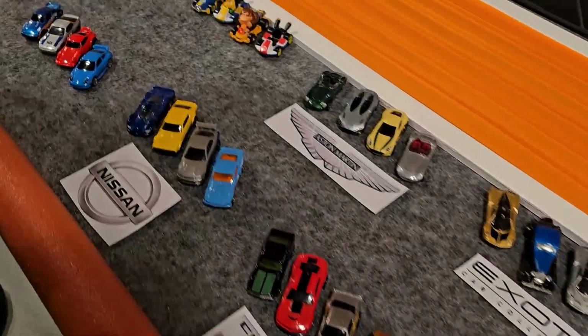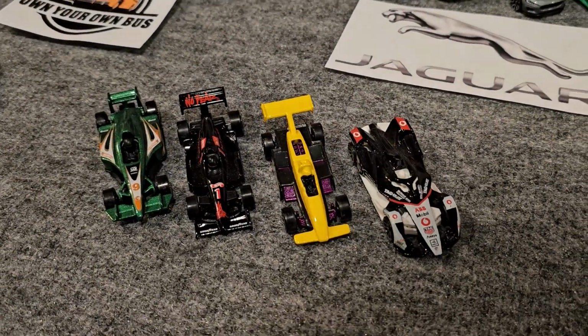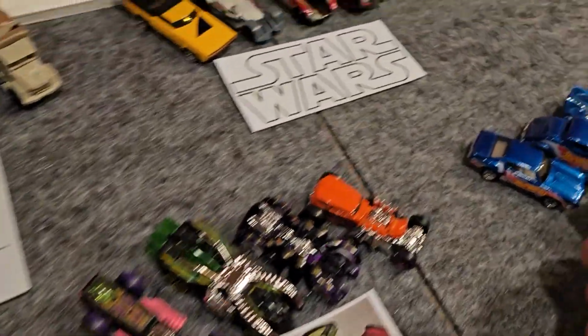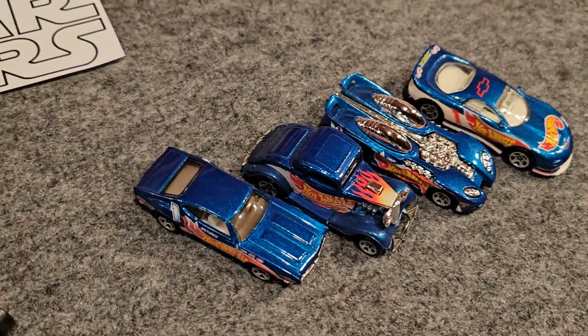Ethan's looking around. I feel like the race cars have to be fast, right? Well, we'll see. Formula One's for Ethan. Jaden's looking around. So he goes for Team Hot Wheels. All right, that's a variety of cars there.